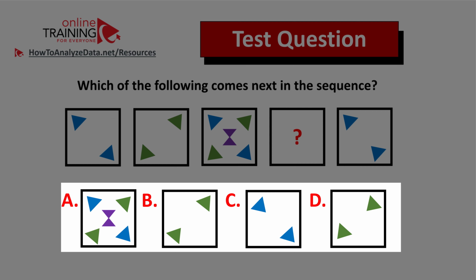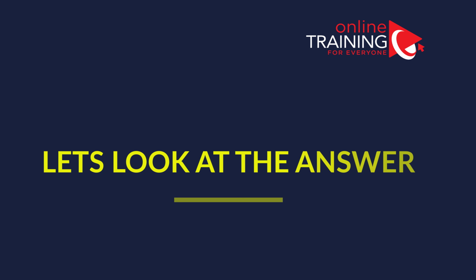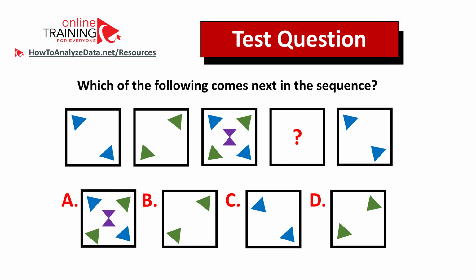An answer here, believe me, is not obvious. Give yourself 10 to 15 seconds to see if you can recognize the pattern and come up with the answer. Did you figure out the solution? Let's continue to see how we can solve this challenge and get to the correct solution together.